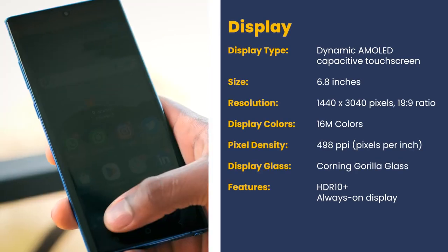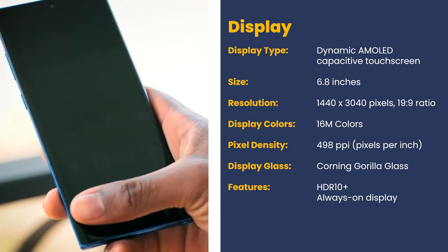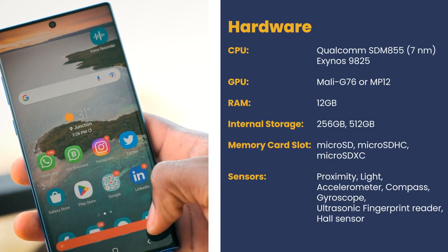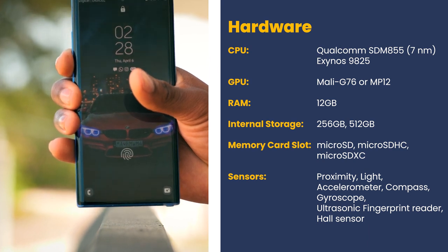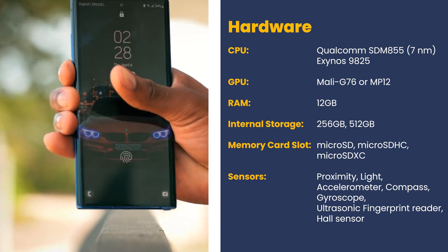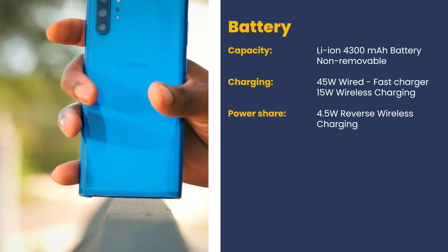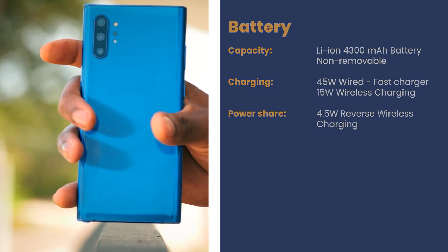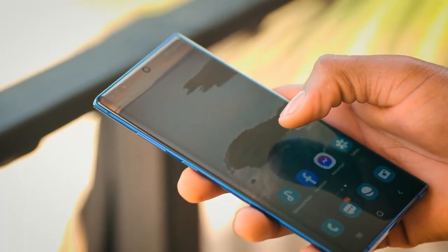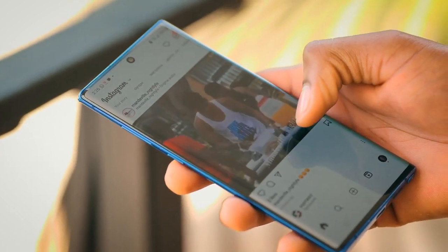The Note 10 Plus sports a gorgeous 6.8-inch dynamic AMOLED display with vibrant colors and crisp details that still impress to this day. It's powered by the reliable Snapdragon 855 or Exynos 9825 chip, which ensures smooth multitasking and snappy performance. It has a massive 4,300 mAh battery. You won't be running to the charger every few hours. The model I have in this video is the international version with Snapdragon 855 CPU, 12GB of RAM, and 256GB of storage.